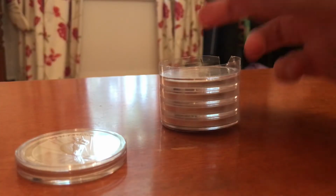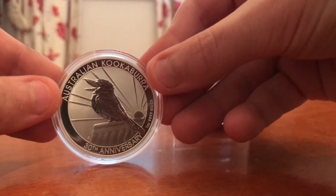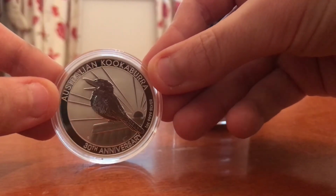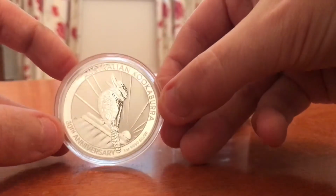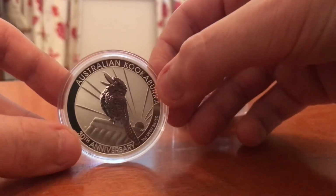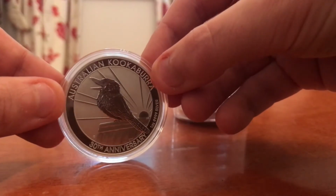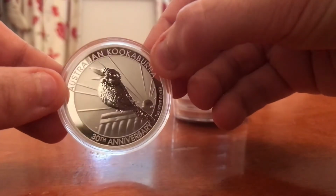Seems that they've kept them in the sort of tube, but we'll turn the camera around so we can get a better look at them. So we've separated one out of the pack here today. So we're going to be having a look at the Australian Perth Mint 2020 30th anniversary Kookaburra. So as we can see, it is 1 ounce of 9.99 fine silver, which the Perth Mint started doing this year. Oh no, it might have been a year or two ago. Still new to this, and so we have the Australian Kookaburra here.